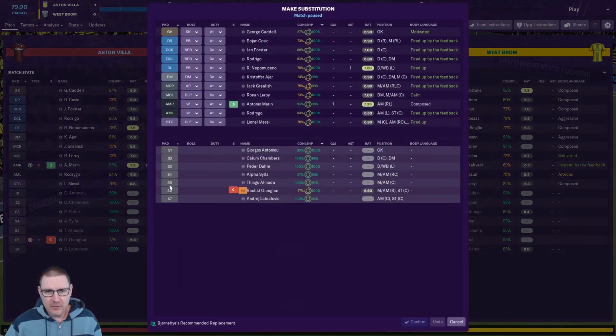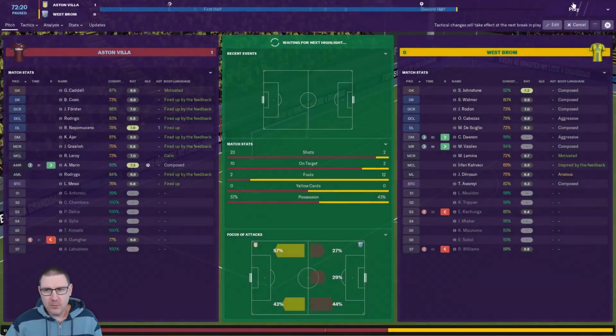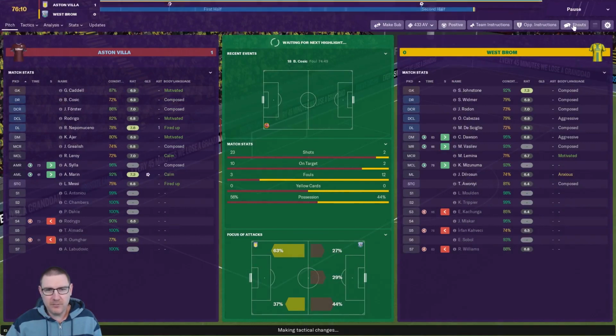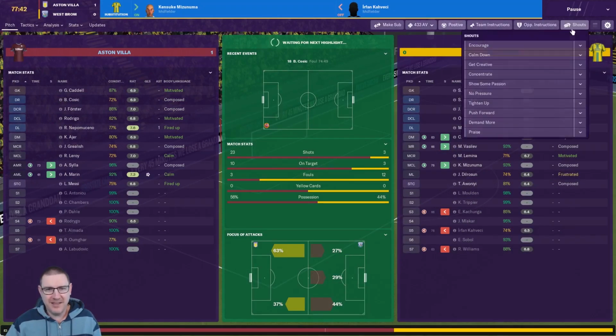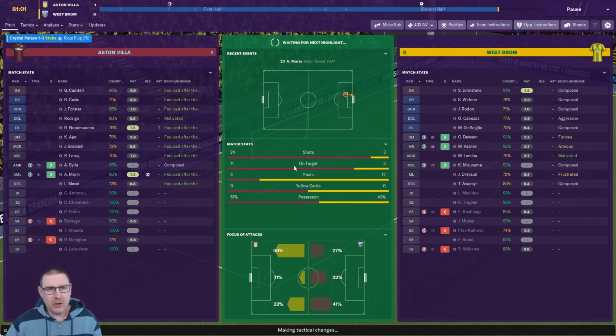I'm thinking what we might do is let's put Silla out on the right, Marin over to the left where we know he's a little bit better. And that should work out okay for us. I am also thinking we should probably just go off attacking now. We have the lead. What we don't want to do is help them in their bid for a sucker punch. Let's try and demand more. We've absolutely dominated this game.